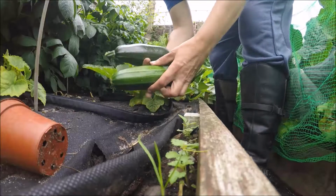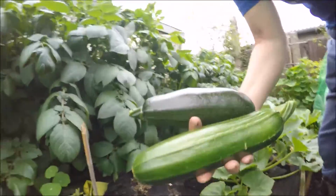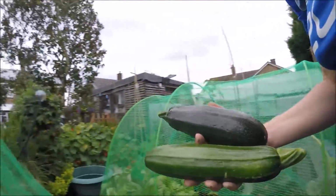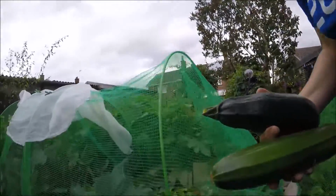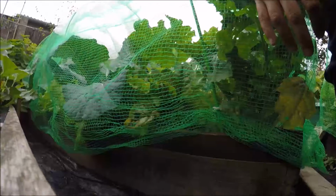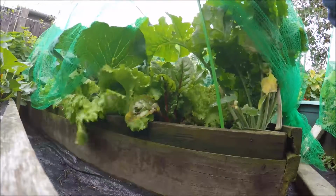Oh, that's 2. I think I'm going to pick a lettuce for my neighbour. In fact, I might put you back down here again. Why I do it, I might not be able to see what I'm doing, if I can get my hands in here.